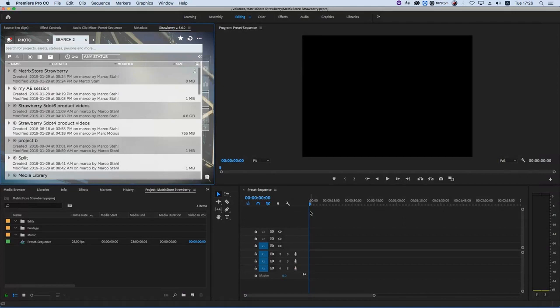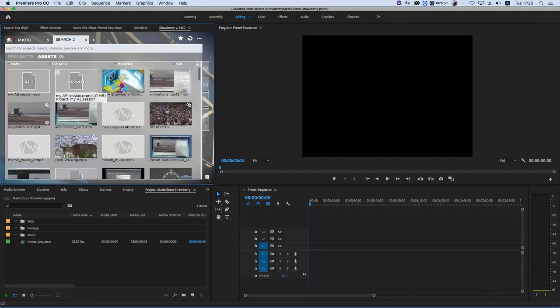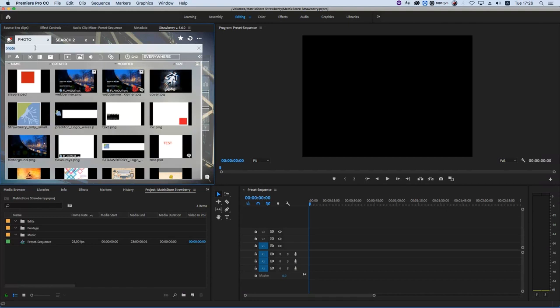So here we are in Adobe Premiere, and as you can see, also here in Premiere we have the Strawberry Adobe extension, which basically is a plugin inside Premiere. This plugin offers you the same search capabilities, the same preview capabilities as the thick client application that is installed on my desktop. But from here, for example, I could also go and search for any project.